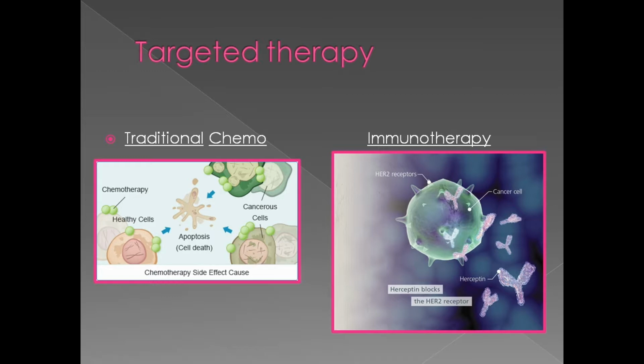But you take immunotherapy now. That HER2/neu I talked about, here's actually a picture of a cancer cell expressing these HER2 receptors. Well, this medicine, Herceptin, it only blocks this. It only kills cells that are expressing this. So when you get Herceptin, it is more likely to just kill cancer cells than it is to kill other cells in your body. Now, unfortunately, the only patients that can get Herceptin are the ones that are HER2 positive. But that's where breast cancer treatment is going. Targeted therapy. We don't want to kill normal cells. We want to kill cancer cells only.